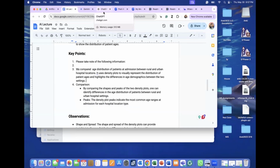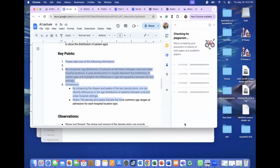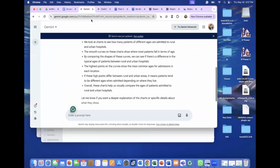You'll get in trouble. So what you can do is copy and paste to the Google Doc. You can paraphrase using Grammarly AI, or you can initially paraphrase using Gemini, and then it will not be tracked, or it will not come up as plagiarism. If you click Grammarly, you can click check for plagiarism, and no plagiarism is detected, right? So this is another route where it will not be tracked, and you can still safely use these AI tools for academic purposes.